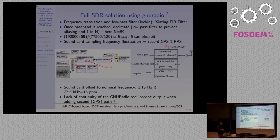I have my lock-in amplifier with my cesium locked source, and I want to compare the result with a sound card. And again, my sound card has a local oscillator, which has no reason of being locked on cesium. So I need to compare my sound card recording with some sort of time reference. And the obvious time reference is 1 PPS, 1 pulse per second coming from the GPS. I have one of these cheap u-blox receivers. u-blox is a Swiss company making very good GPS receivers. For 80 euro, you can get a phase-locked GPS receiver with a 1 PPS signal, which I measured to be plus or minus 30 nanoseconds. So you have a very good time reference.